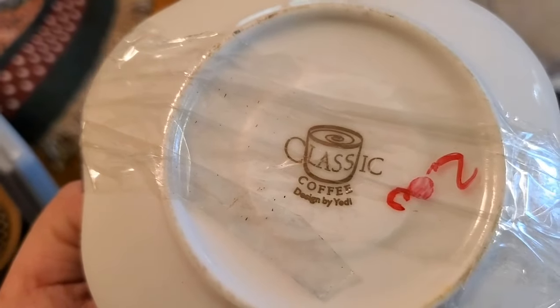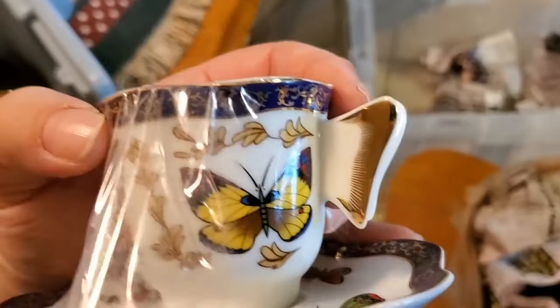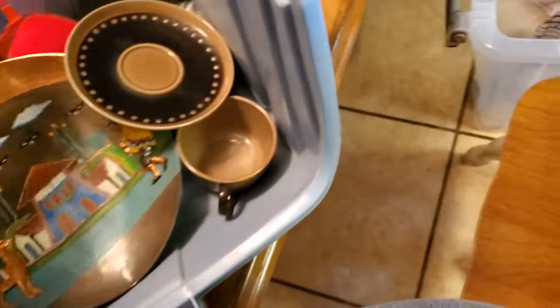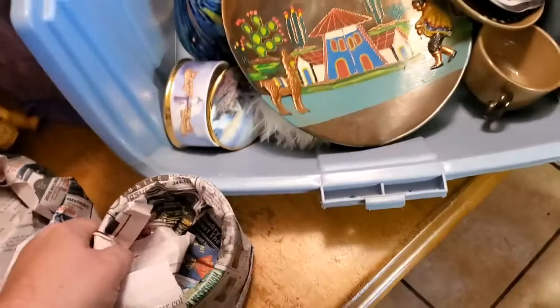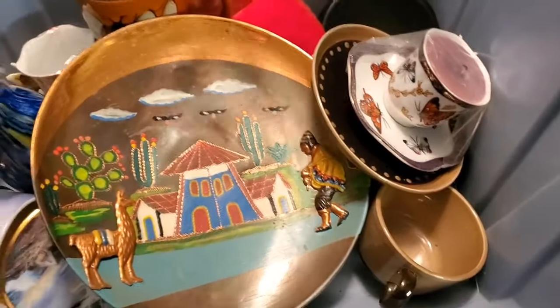This is Classic Coffee by Yeti. This one has a candle in it. I gotta figure out and get that out. But another cool little cup. You'll notice at thrift stores, a lot of times, if you see one thing, look for others, like those little butterfly teacups, because somebody's whole collection probably got donated.